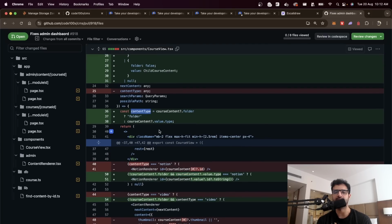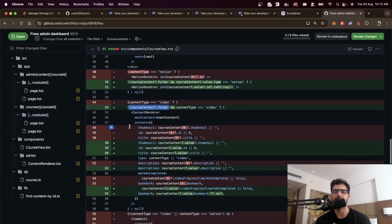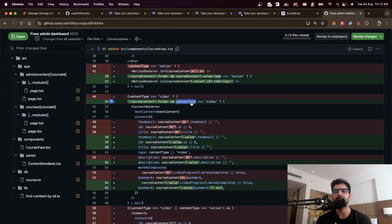this content type variable really irrelevant. I don't know if it's being used at all below this. It is, but it does provide some purpose, but I had to add this extra check to make TypeScript happy, so it sort of loses its purpose as well, because you have to add... Never mind. Ignore what I'm saying.